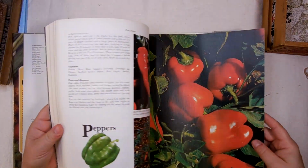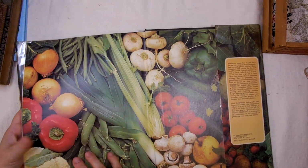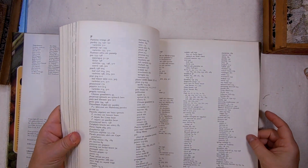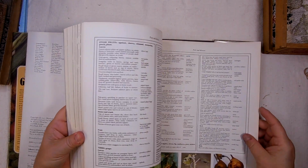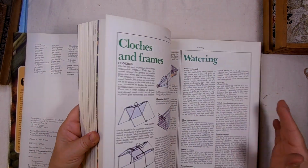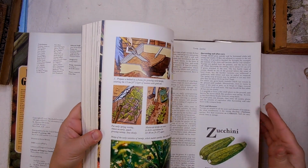Okay, so it has a lot of the old 70s type pictures, you know, that are just slightly off color and out of focus, and compared to today's photography, it's just not the same. But the thing that I liked about it is, one, I like these lists of things here, and the glossary element. And then you've got a handful of small pictures, but let me see if I can find it. I did see one just a minute ago.